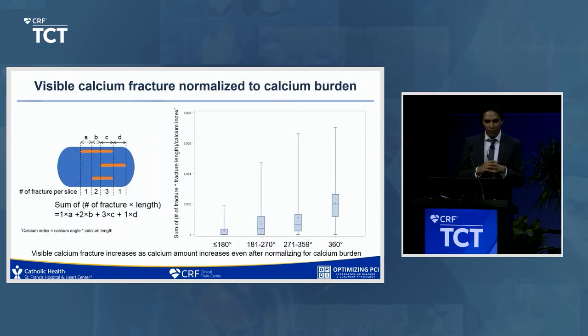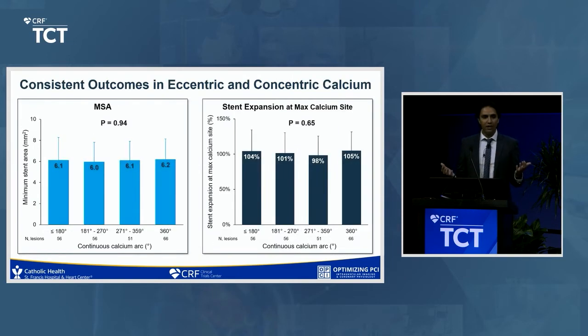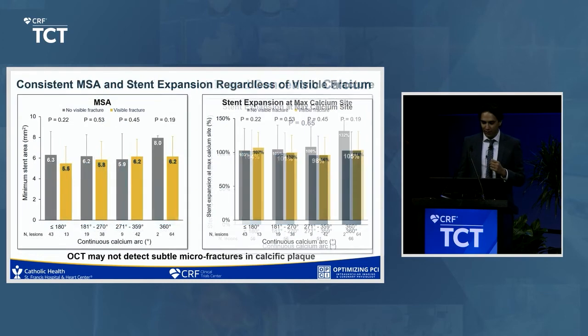And also, even when we normalize for the calcium burden, you see that the more the calcium, the more likely we are to fracture. This is the substrate answer. But interestingly, the minimal stent area and the stent expansion at the calcium site is the same. And so that's a little hard to contextualize, right? Like, why does that happen? Why isn't it better in eccentric? The reason is the mechanism of stent expansion in these different eccentric and concentric lesions is different. You need less fracture when you have less substrate, and when you have more substrate, you need more fracture. But the bottom line is you're getting to the point at which you have greater than 100% expansion and your minimal stent areas are very similar.